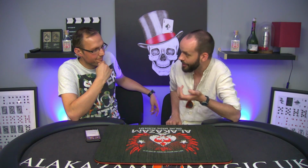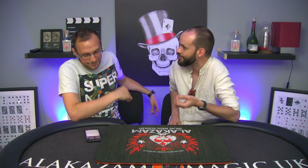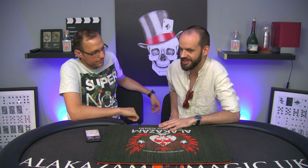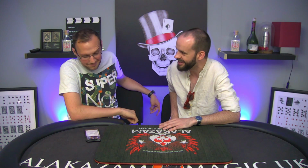Because you can quite often get quite good quality gaffed poker chips far more affordably than you can get good quality gaffed coins. So yeah, I think if I were starting again, I might well have a go with lots of gaffs using poker chips before choosing which ones I liked.